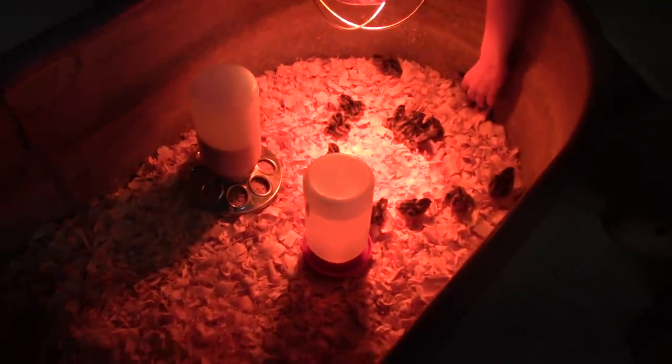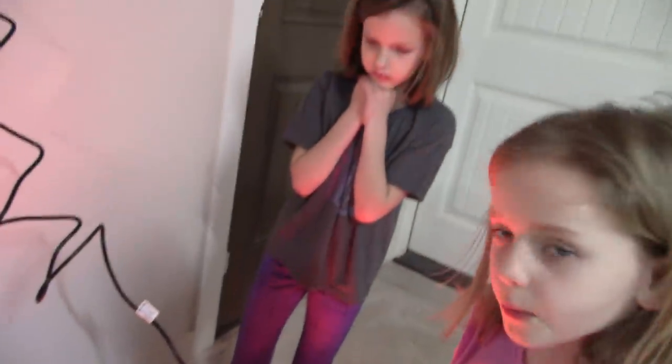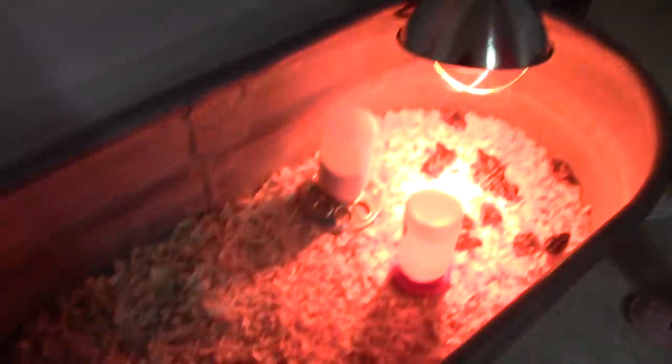There's a bunch of them, they're fast. That one right there, almost one in that box. And that one peed. All right, let's go back in the house.